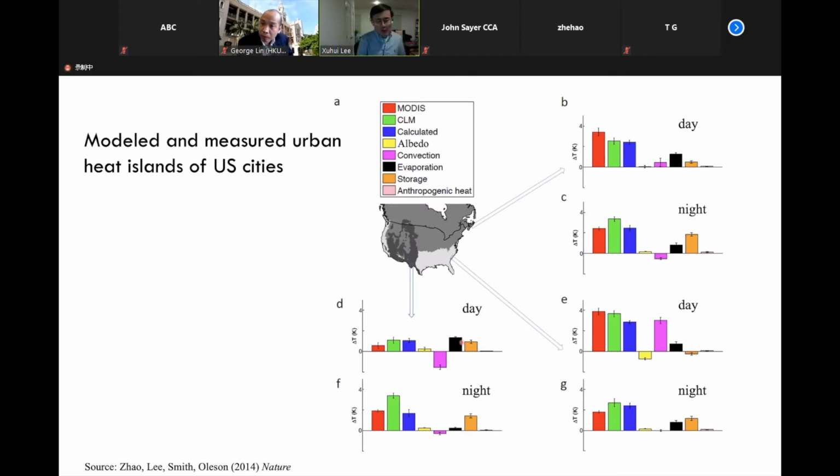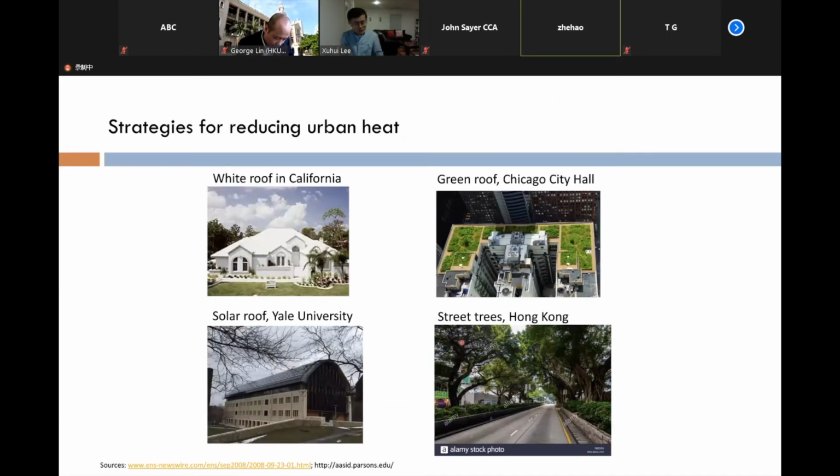So I want to show you this because I think it's very important to establish the mechanistic, predictive understanding before we can move ahead with strategies to reduce urban heat stress, right? So that's what I'm heading to now. I'm going to talk about strategies with that kind of solid understanding of the mechanisms. We think we are ready to develop strategies for reducing urban heat.